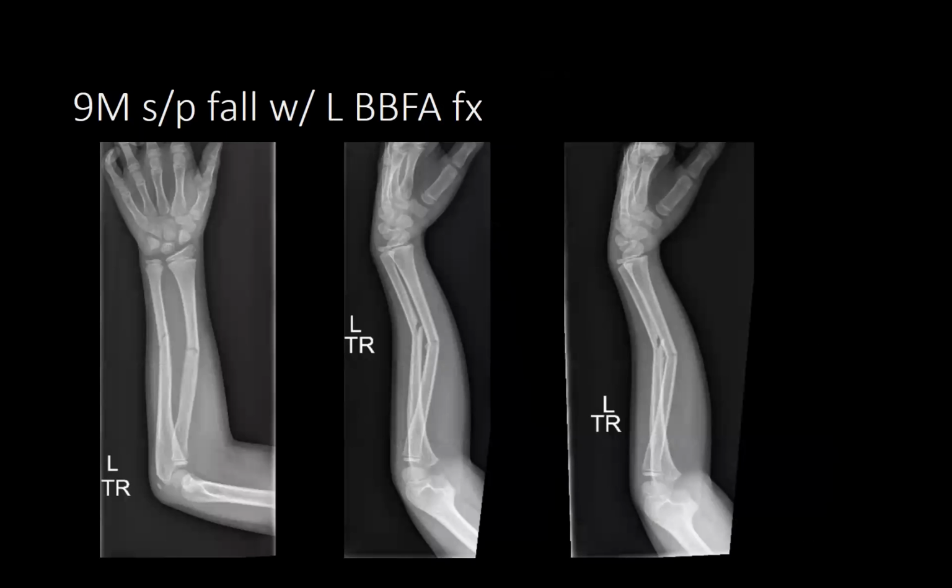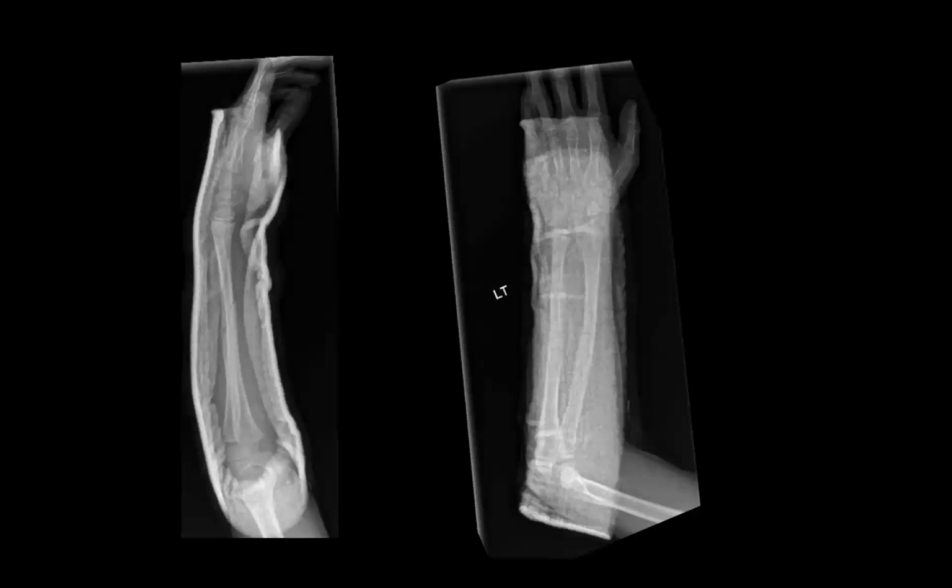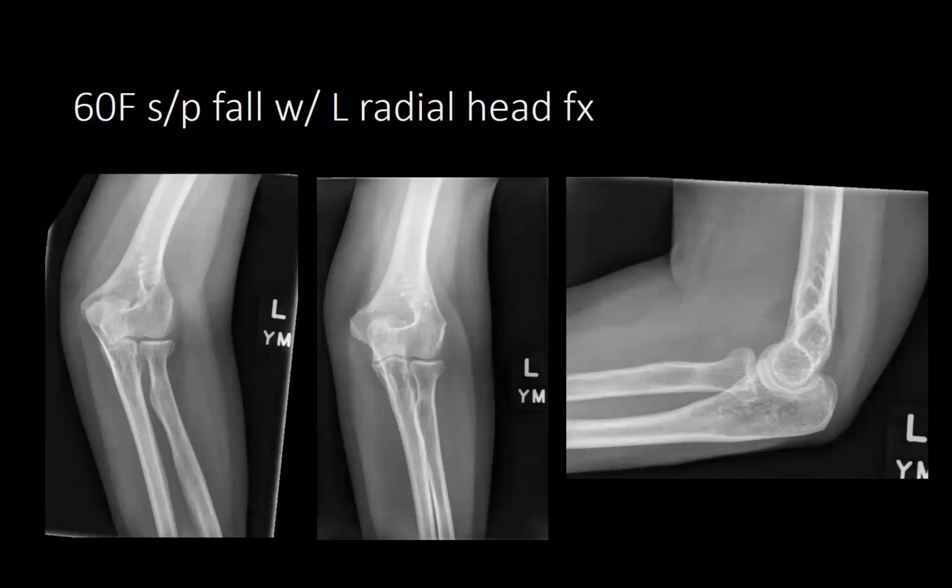The 9-year-old male status post fall off monkey bars with a left forearm fracture. Neurovascular status intact. Both bones reduced. The 60-year-old female status post fall to her left arm with a humeral head fracture. She was put into a sling.